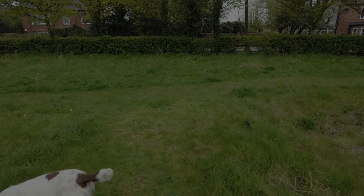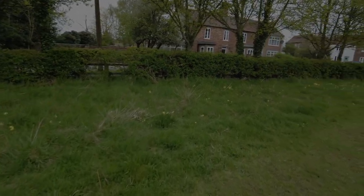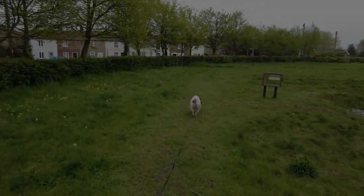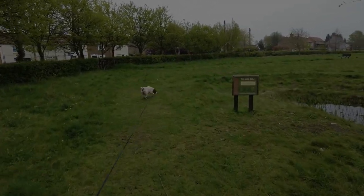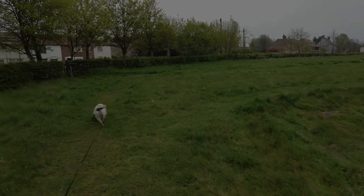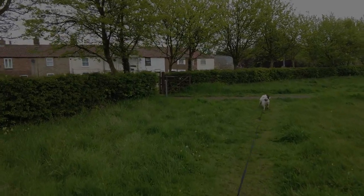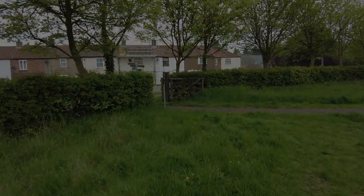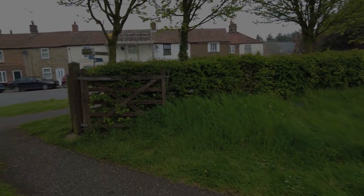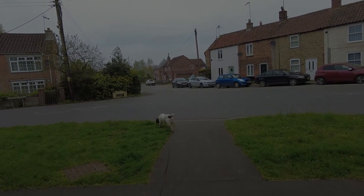It's very, very nice indeed. They're very lucky to have it. Nice little village. Well worth a visit if you're coming this way towards the east coast. And there we have it. We'll come out the other end. Lovely place.